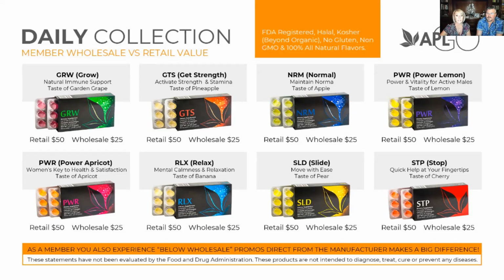NRM stands for normal. This is a blood sugar balancer. Speaking of sugar, each one of these drops has less than 1 gram, and it all comes from beetroots and molasses. So it's a natural sugar and 6 calories each.